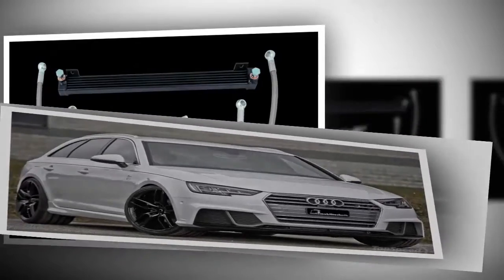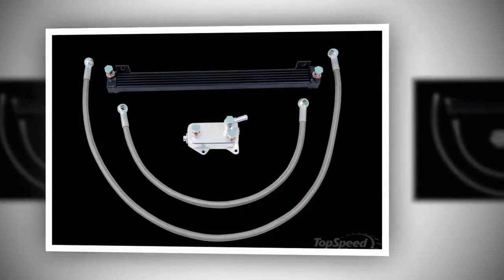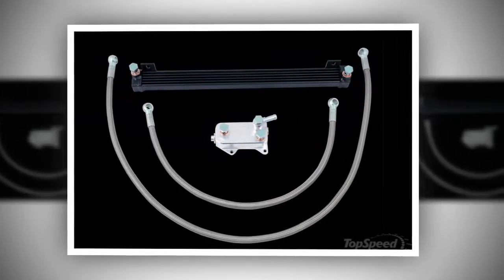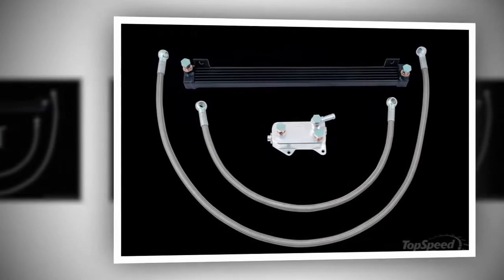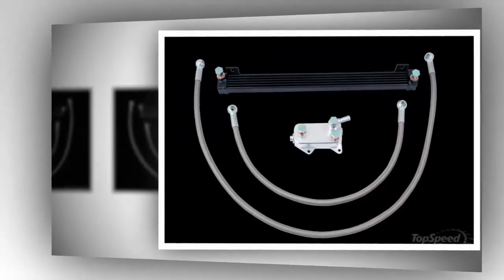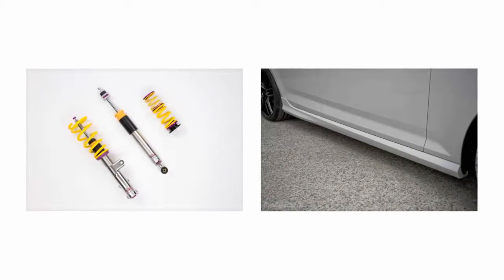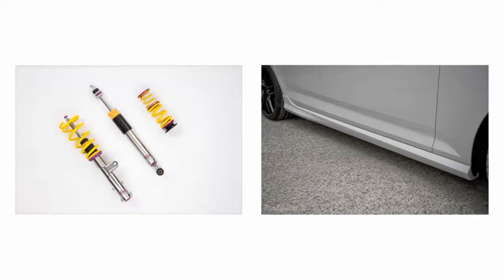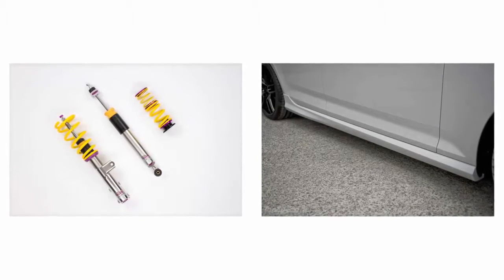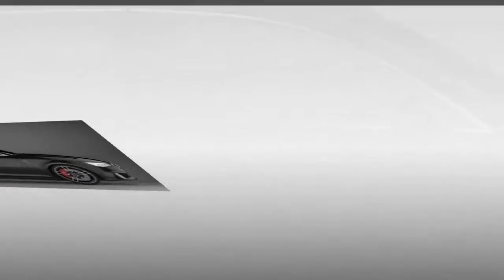Moving on to the gasoline side of things, B&B is also offering a 3-stage kit for the more powerful variant of the A4 2.0 TFSI. The standard output for this model is 248 horsepower and 273 pound-feet of torque, but with the help of an improved turbo boost pressure and a remap of the engine's fuel injection and ignition, B&B was able to bring the output up to 300 horsepower and 317 pound-feet of torque as part of the Stage 1 kit.